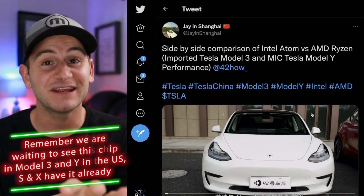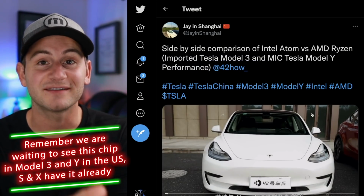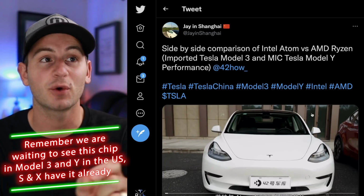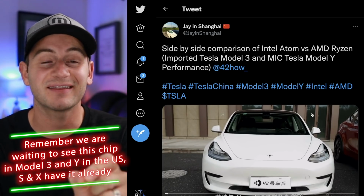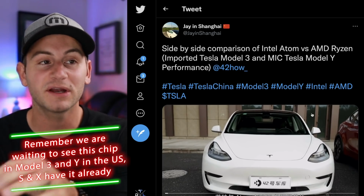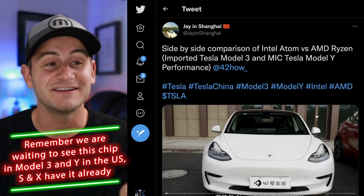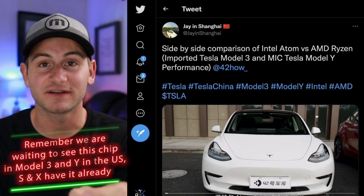And this is just me here, but if I was considering buying a Tesla in the next few weeks, I would really wait to see if the US versions were going to get this AMD Ryzen chip, because I think it might be worth waiting for. Of course, you're going to be waiting for your vehicle anyways, but I would definitely want to ensure that my vehicle is going to have this in it, as I do think it's a pretty significant user experience upgrade.